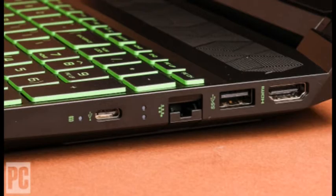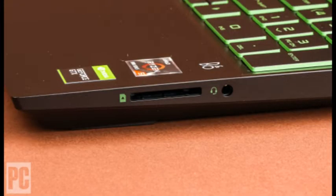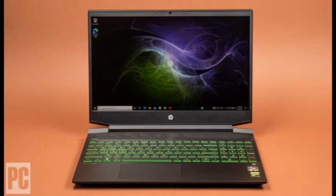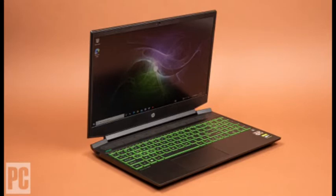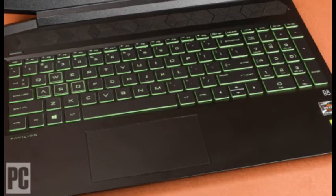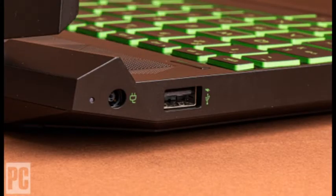Both the 60Hz and 144Hz displays are 15.6-inch, non-touch panels with Full HD, 1920 by 1,080 pixel resolution backed by an NVIDIA GeForce GTX 1650. The Pavilion features a 6-core, 3.3 GHz, 4.2 GHz turbo, Ryzen 5 5600H processor and 8 GB of memory. Upgrades to 12 GB or 16 GB are $40 or $80 respectively, while an 8-core Ryzen 7 5800H adds $120.